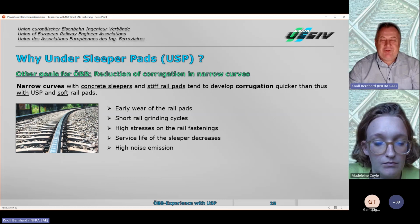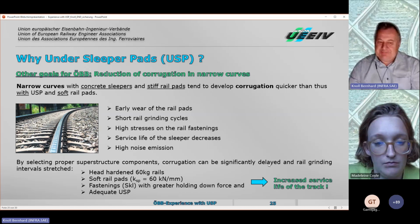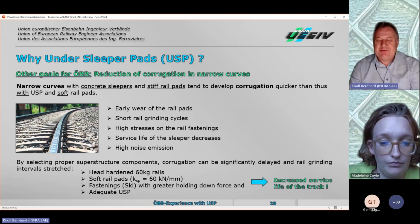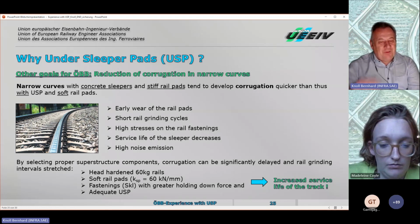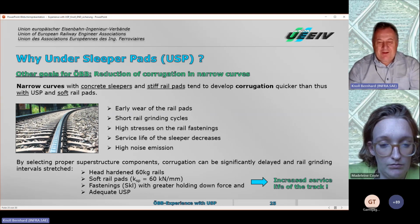And of course, the high noise emission for the people living around can also be avoided or reduced by using under sleeper pads. A good colleague of ours, Mr. Florian Auer, did a lot of investigation in his master thesis on the combination of various soft materials from rail pads down to under sleeper pads. By selecting a proper superstructure, which looks like head-hardened 60-kilo rails combined with soft rail pads, a good fastening system with probably a little bit greater holding down force, and adequate USP, you can increase service life even in tracks with very narrow curves.